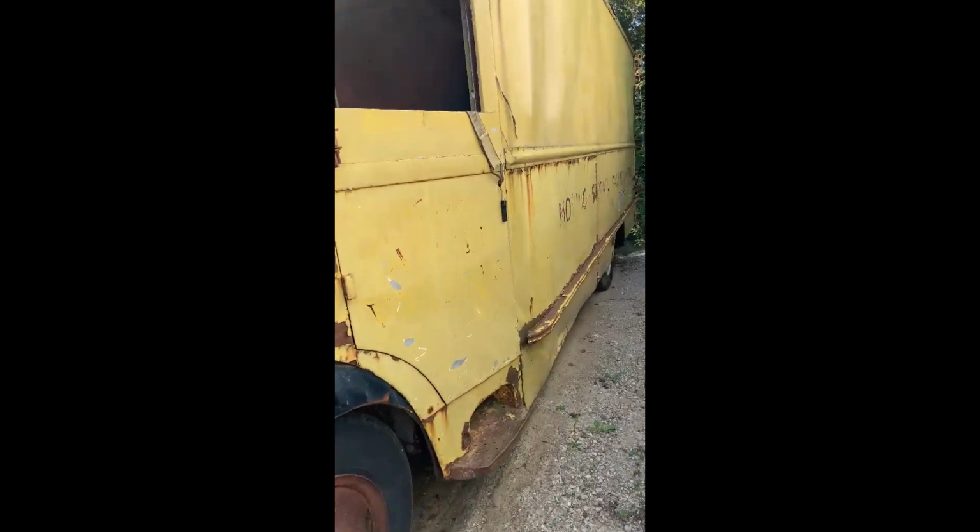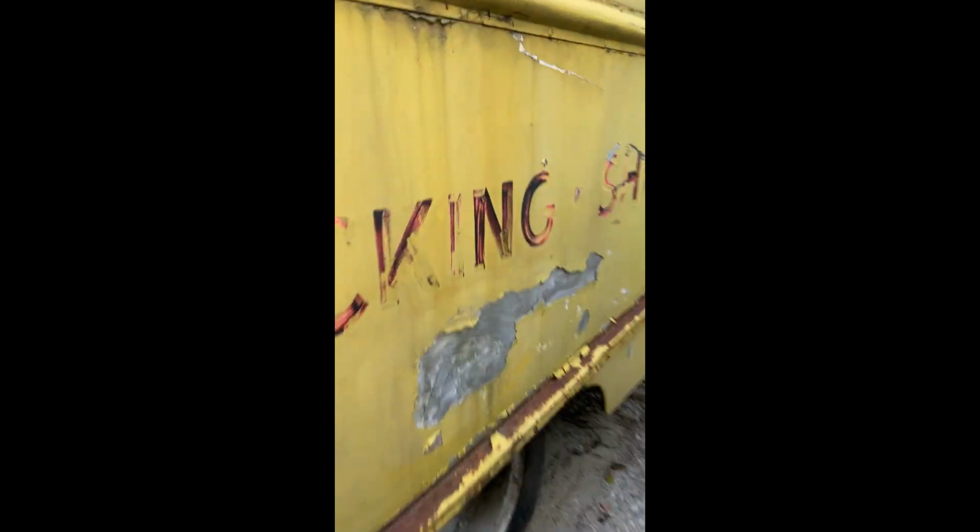Moving and storage. Agent Allied Van Lines. Yeah, right there. Moving storage all the way down. That's pretty rad that it's still there.